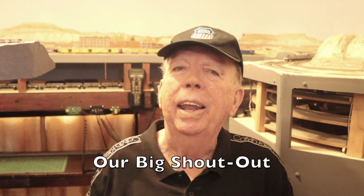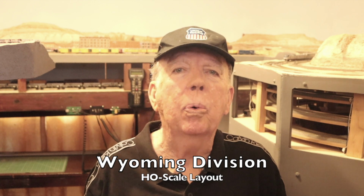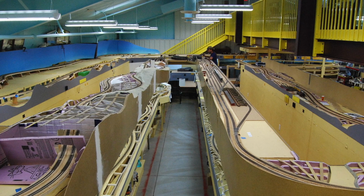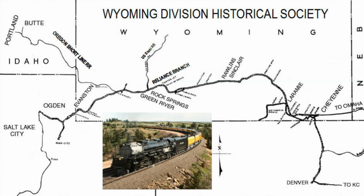Now it's time for our big shout-out. And our big shout-out goes to the Wyoming Division Historical Society and its incredible HO scale Wyoming Division layout. The Wyoming Division is a large multi-level club layout located in a dedicated 50-by-75-foot building in Cornville, Arizona. Cornville is just southwest of one of the most beautiful places I've ever been, namely Sedona, Arizona. The layout faithfully models the Union Pacific Railroad from Cheyenne, Wyoming, to Ogden, Utah. It is set in 1957.